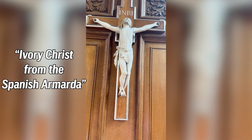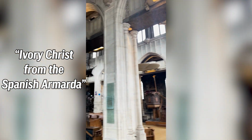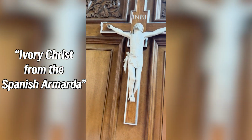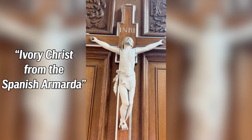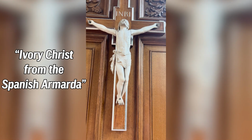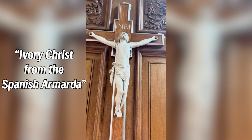I'm in the Mariners' Chapel of All Hallows by the Tower, and the cross crucifix which we see here, the ivory in it is meant to come from the cabin of the captain of the Spanish Armada, who in 1588 attempted to conquer this country. The wood, by the way, comes from the tea clipper Cutty Sark.